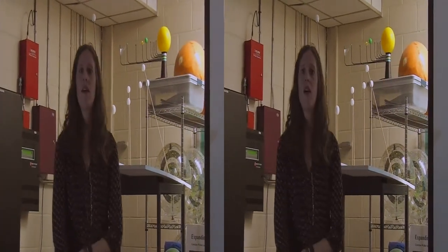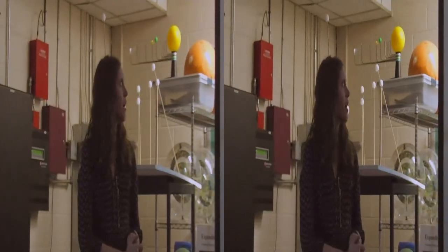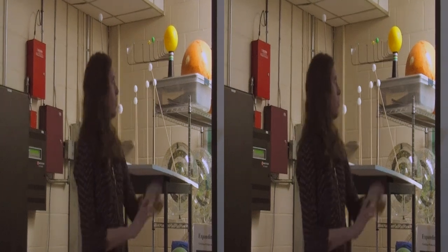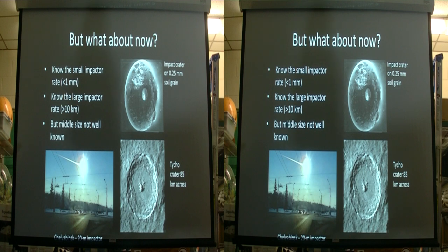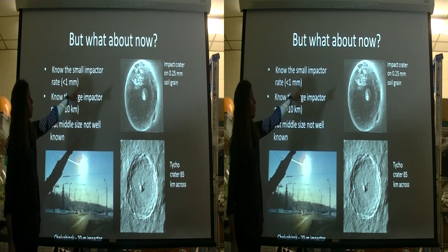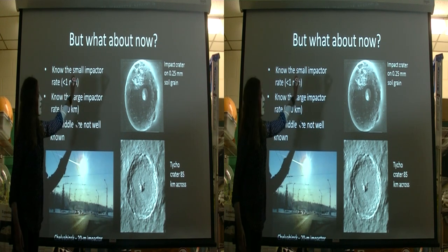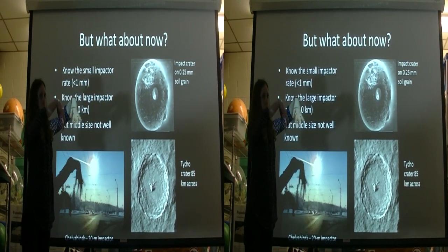We've also been looking at what is going on now, the present day impactor population. So we know the small impactor rate. That's very small, less than 1 millimeter. We don't get craters from 1 millimeter size impactors on Earth because of our atmosphere, but you do on the moon. There's actually a 0.25 millimeter soil grain, and at the top you can see a small crater and a little spall zone around it.